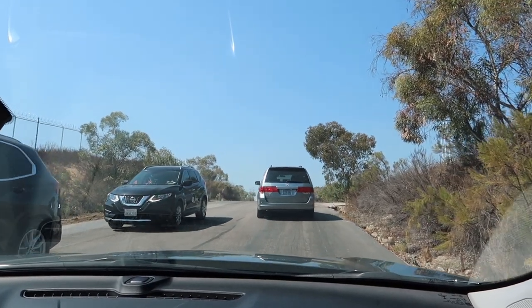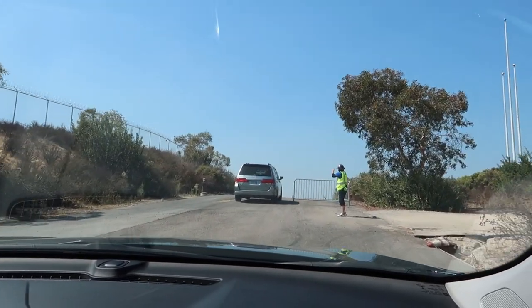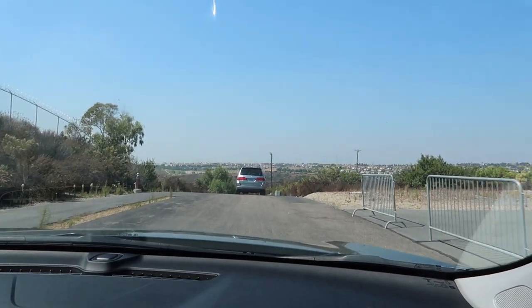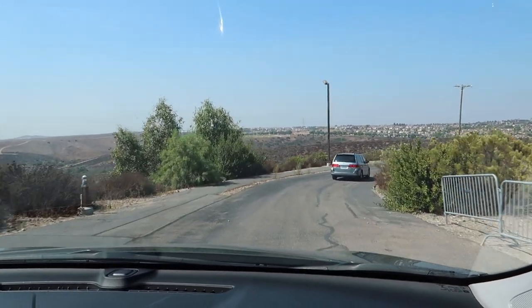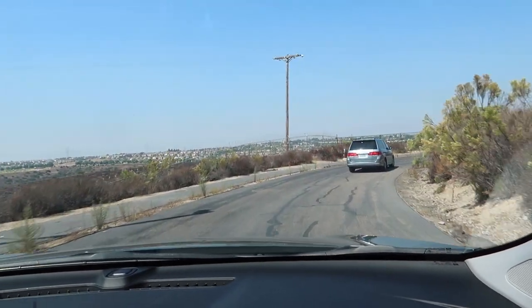So they're flagging us to go. Oh, it looks like they're going to send us around. Ooh. So that way up there is where I'm starting you out of the main parking lot. It looks like they're going to ship us to the overflow lot. So it may make it a little confusing when you see the next clip in this video. But at least you're going to be able to check out the overflow lot for this event.